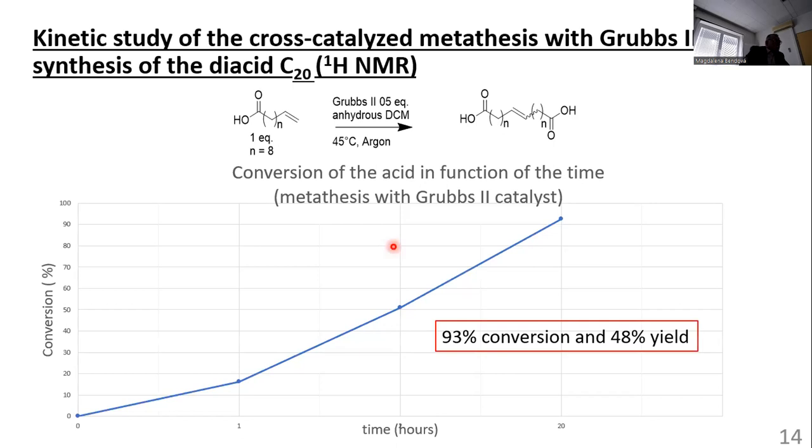You mentioned 93% conversion and 48% yield. Did I understand well that it means there are some side products? No, there are no side products, but it was the first time I did the reaction, so I lost product during the treatment. And now I am restarting everything to improve my yields. Thank you. Now I understand very well.